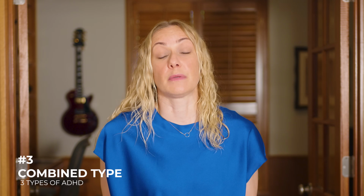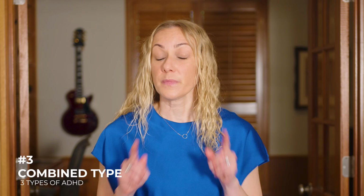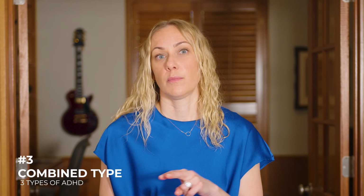In my experience, combined type is the most common in adults who end up getting diagnosed later in life. Because when you have a little bit of everything, it's really easy for people to miss it when you're young, especially if you're smart, polite, or good at, like, holding it all together just long enough. You might mask really well in public, but completely fall apart in private. And the thing is, when you're constantly trying to juggle attention issues, impulsivity, restlessness, burnout hits so much faster.